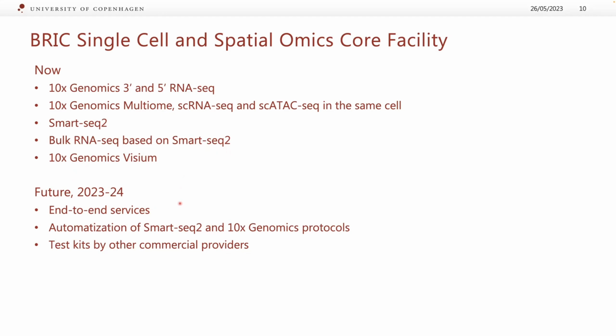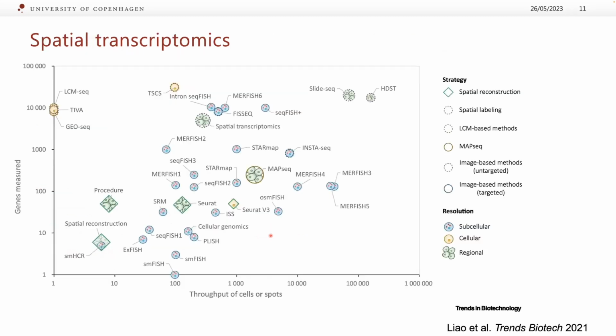And what we will offer in the future is automatization of SmartSeq 2 and 10x protocols, and in fact, also end-to-end services. I will talk about them at the very end. And yeah, we are also trying to see whether we can include other commercial providers. So we test, because there should be some alternative to 10x available, especially if some users are interested.